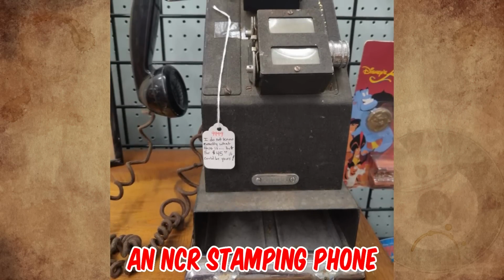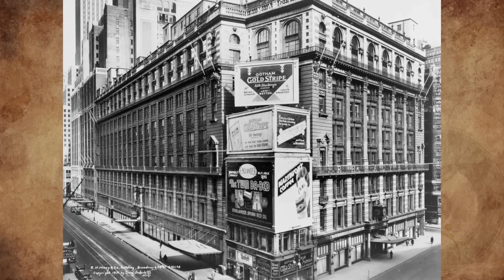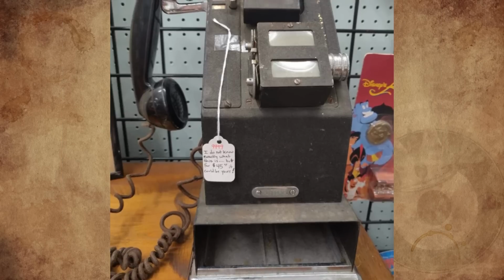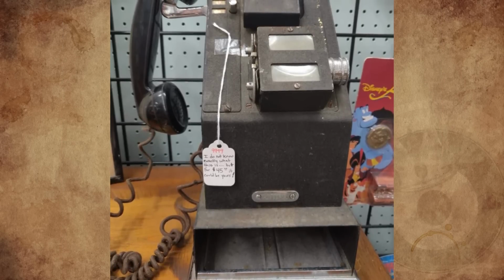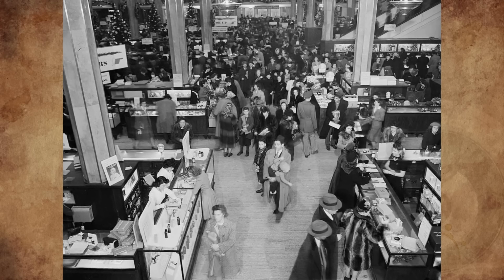It's an NCR stamping phone. It was the first automated credit approval system designed for high-end department stores. These are extremely rare, and only a handful are still around from the 1940s. These machines were placed throughout the store in the various departments.